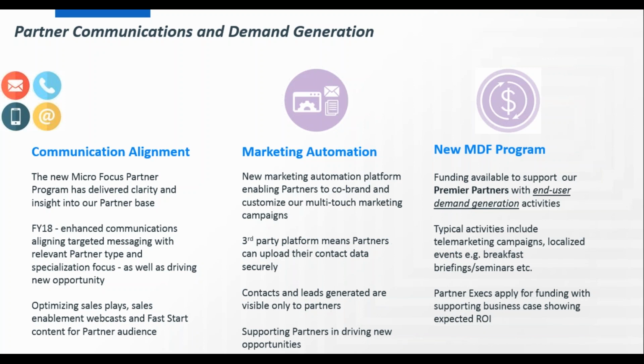It remains your property, and only you will have access to that portion of the marketing automation platform. The contacts and leads that are generated are visible only to you if you use that particular platform. And this is put in place to support our partners in driving new opportunities. I've already spoken about our marketing development funding that I can apply for as long as I'm given enough notice.